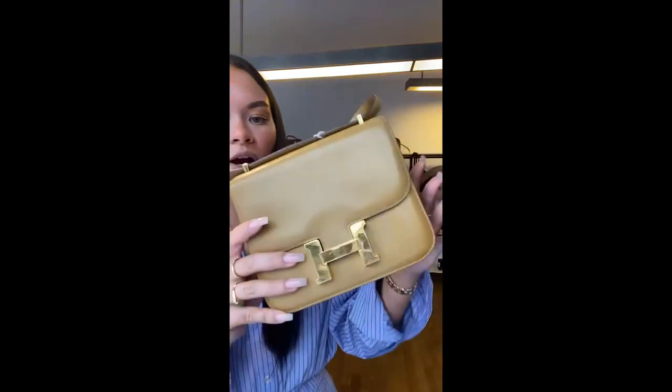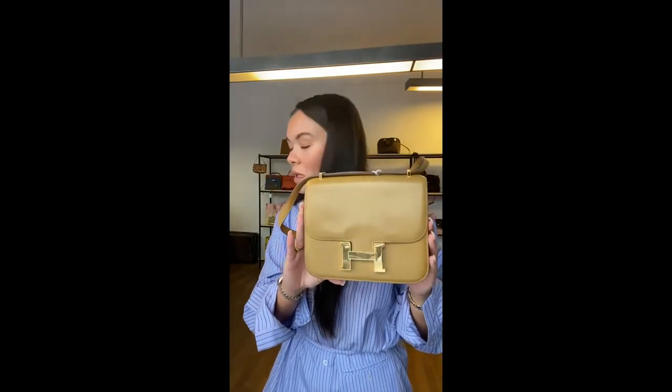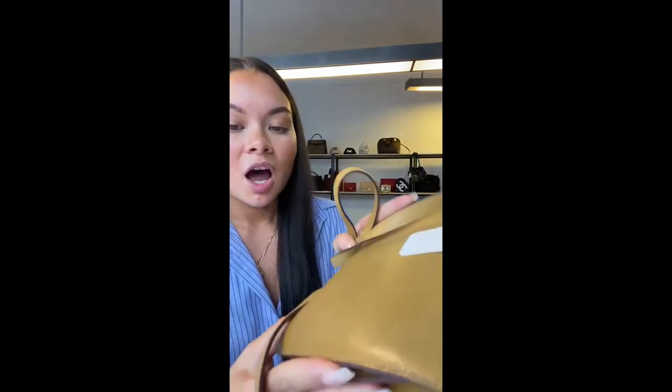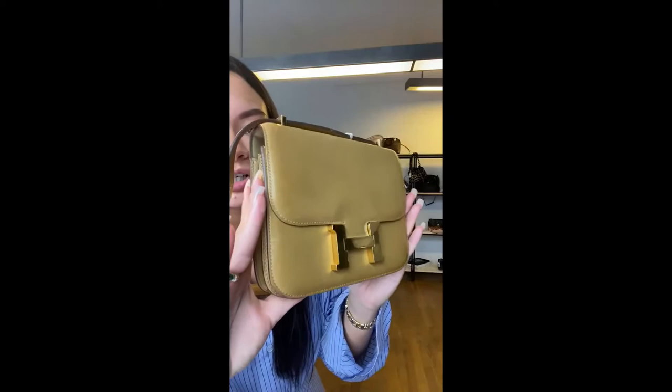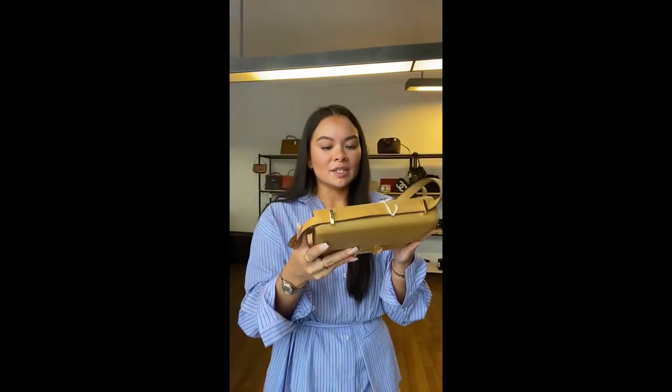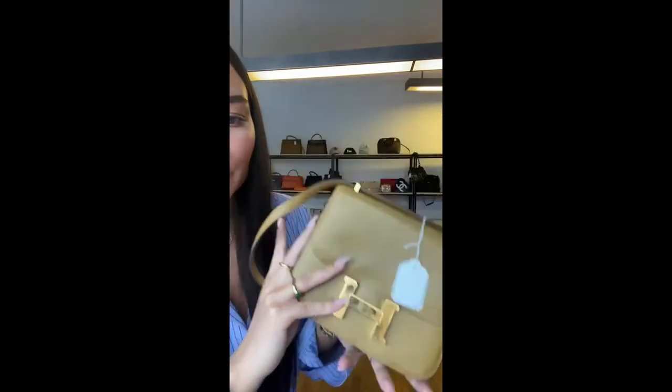It is a box calf leather. It's from 1973, guys. Condition, honestly, is amazing. A few little hairline scratches, but honestly, condition 7 out of 10 for a bag from 1973. There is hairline scratches, as you can see, but it's really nothing too noticeable.